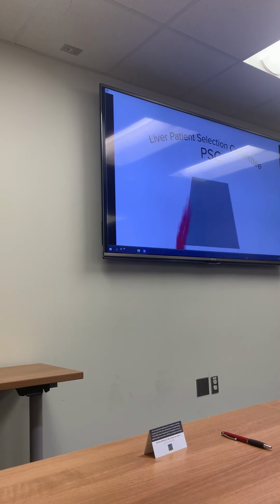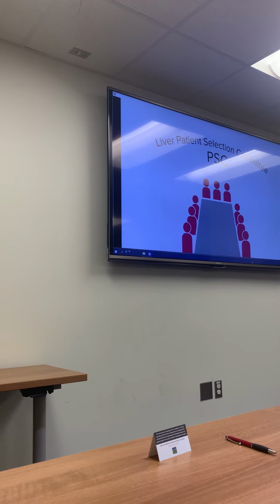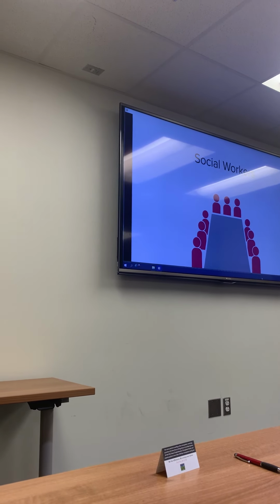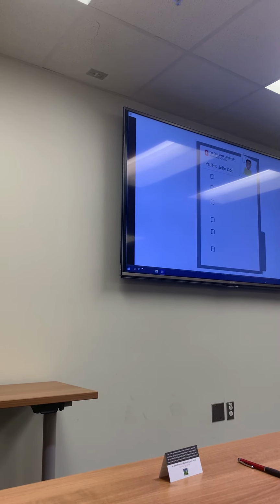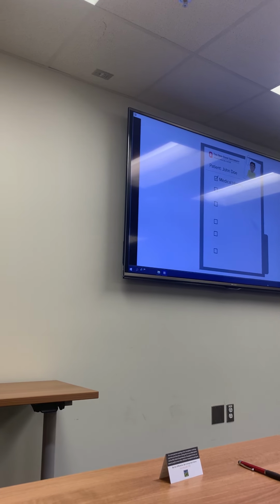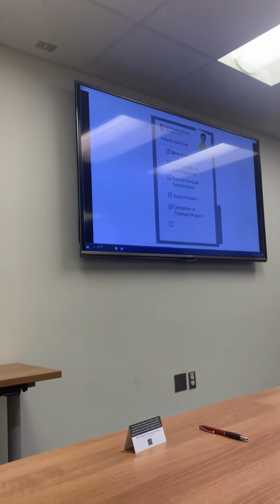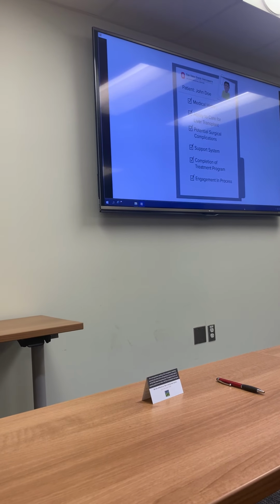Liver Patient Selection Committee, also referred to as PSC, is a multidisciplinary group made up of transplant hepatologists, liver surgeons, cardiologists, psychologists, pharmacists, dietitians, social workers, transplant nurses, and financial coordinators. The Liver PSC discusses your case and decides the best treatment option for you, taking into consideration your medical history, ability to care for your future liver transplant, any potential surgical complications, your support system, potential completion of an alcohol and or drug treatment program if needed, and your engagement in the transplant process.